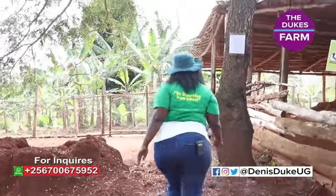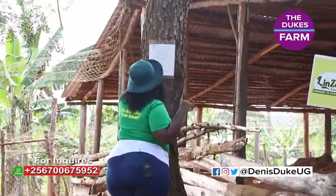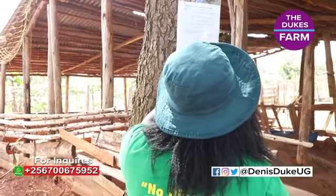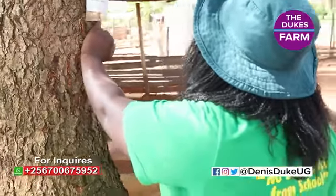Then routines. Make sure you have routines on your farm. I will show you our routine there at the main flock. By routine you mean? Daily, weekly or monthly practices we are supposed to do. Like weekly we have to spray, we have to deworm after 2-3 months depending on the season. We have to vaccinate. Some vaccines are for a year. So those routines must be followed.